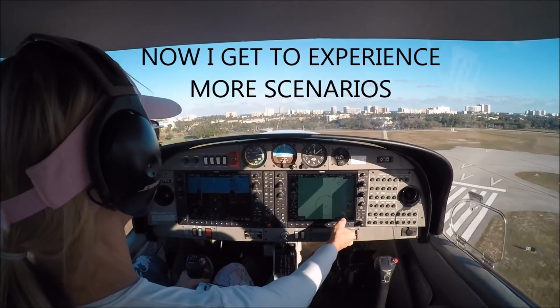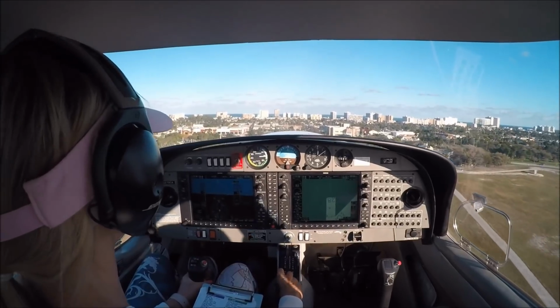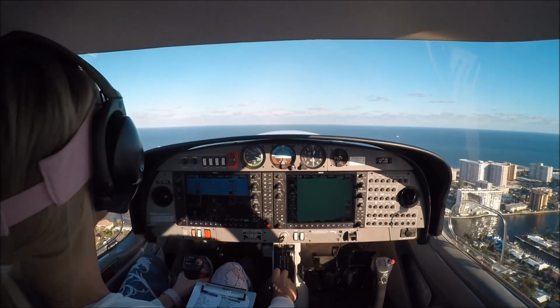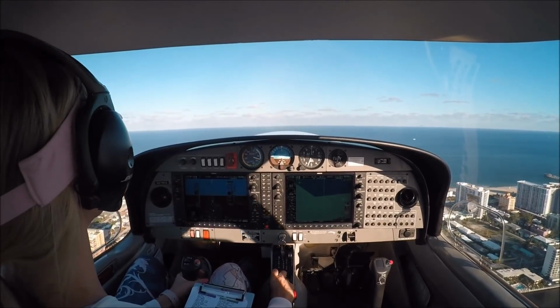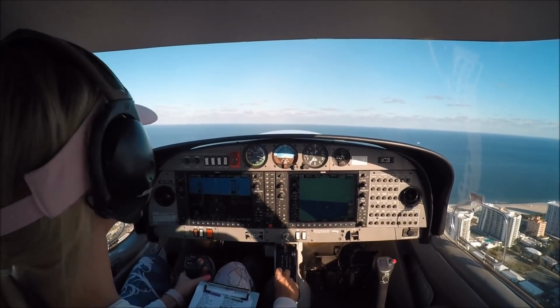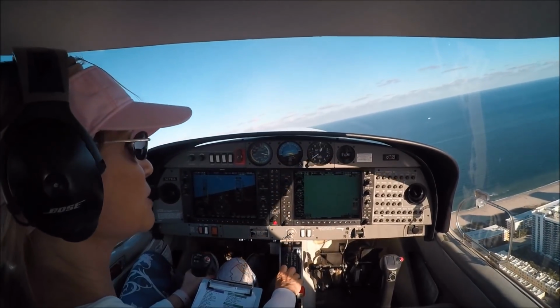9 Charlie Alpha, continue the upwind. Continuing the upwind, 279er Charlie Alpha. 66 X-ray, turn east. Turning east, 66 X-ray. 9 Charlie Alpha, make a right downwind at midfield, make a left 360. Making a right downwind at midfield, will make a left 360, 279er Charlie Alpha.